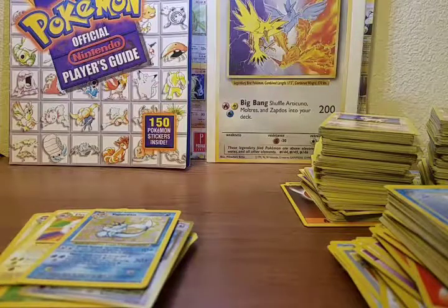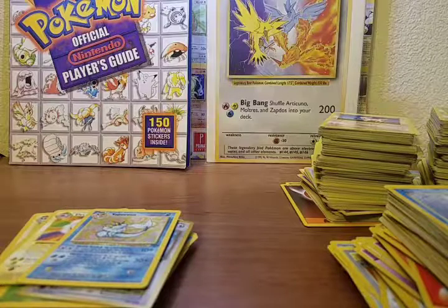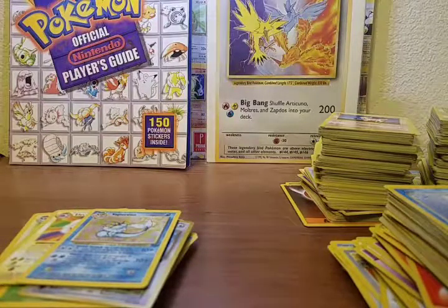Don't be afraid to go out and take a chance and see what kind of treasures you can get on eBay, and if you're trying to get these Shadowless cards, get them while they're hot, because more and more get destroyed and ruined every year, so they're just worth more and more every year.